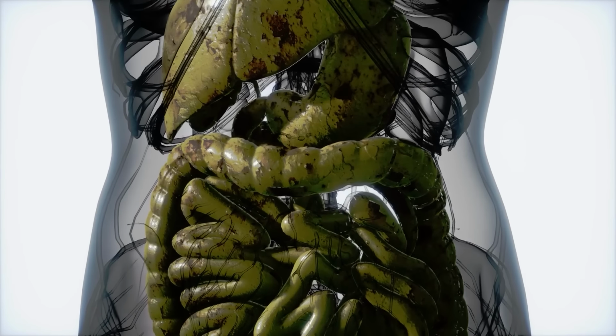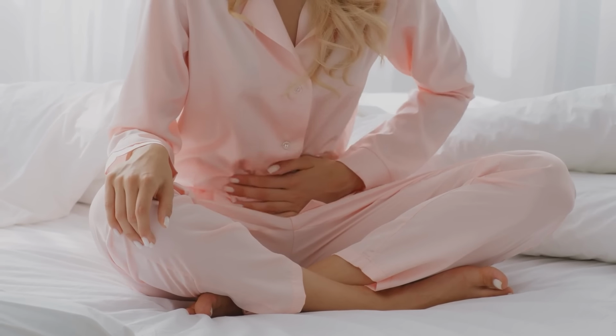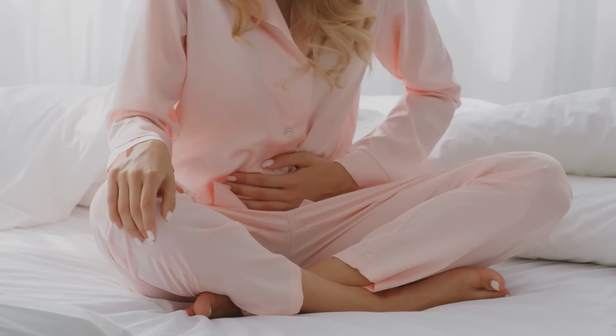Symptom number 5, digestive issues. These problems can range from mild discomfort to more serious conditions affecting daily life and overall health.